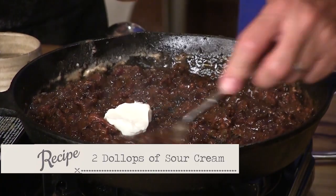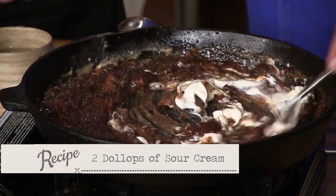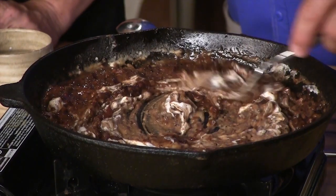How much sour cream? We're going to take a couple dollops, just on the top here. Another one? We're just going to mix that in to make it all nice and creamy. I wish you could smell what's going on right here, right now. Now that's some thick gravy. Chunky, yummy gravy.